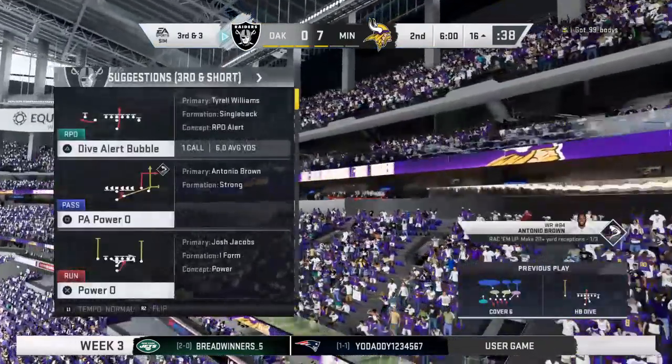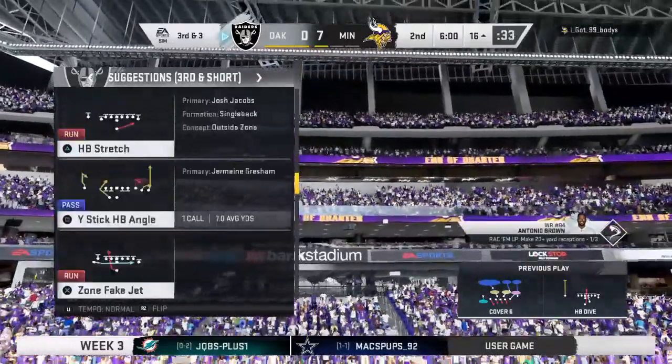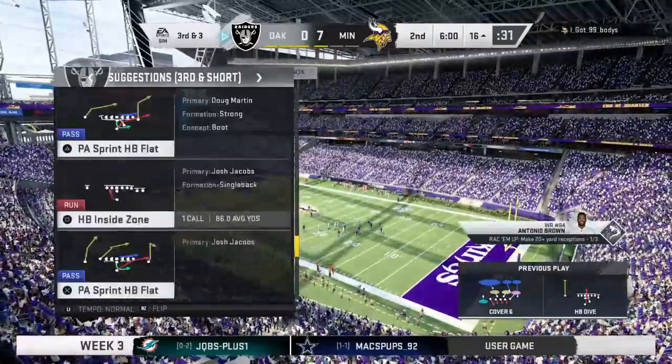The Raiders with the football here to begin quarter number 2. And they're driving, but they come up on a 3rd and short here.